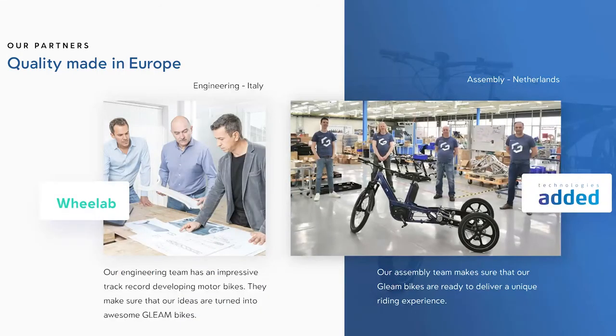With whom is this all possible? As Mario mentioned before, we are very proud that it's quality made in Europe. Our engineering team is located in Italy, and they supported us for a few years to bring this bike to the market in this very sturdy way it is designed. And the past few months they were also very much involved in the whole development of our new Flex system. On the other hand, we have our smart factory in the Netherlands, and they put our bike together. From there, we ship them throughout Europe within 4 to 6 weeks after ordering the bike.